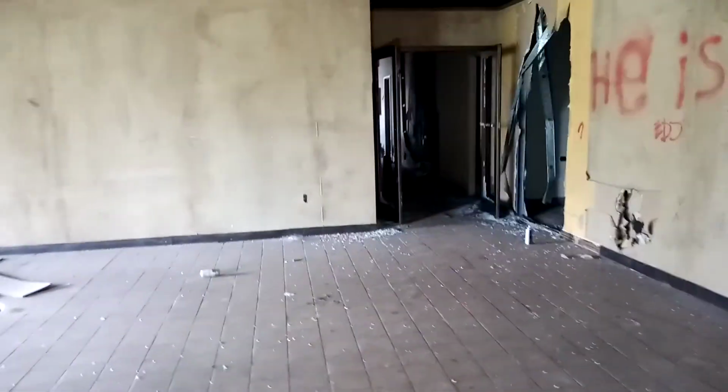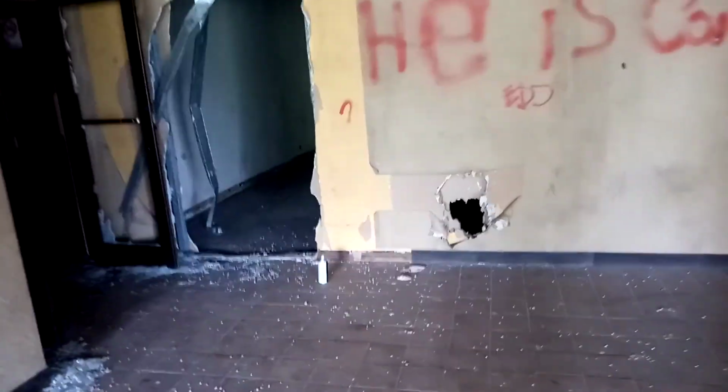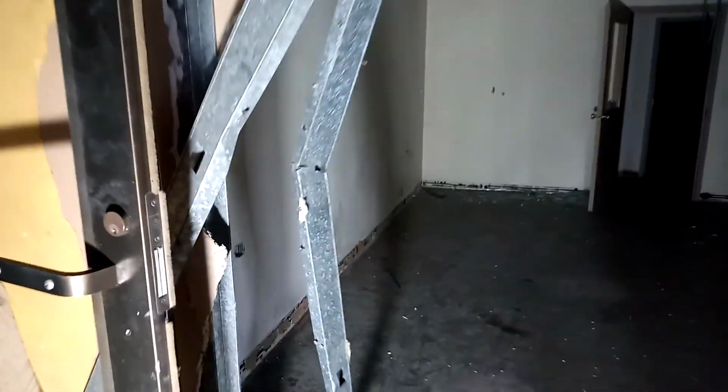Gutted out offices. Oh, it's the main entrance. Cool. I'm gonna make sure my car is still here. Wait, do I see my car? Yeah, I see my car. Okay. We've got wallpaper here, folks.